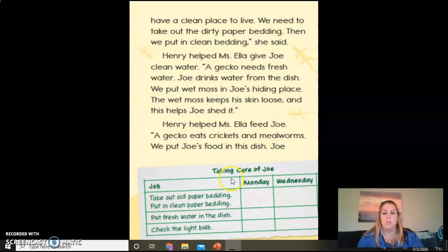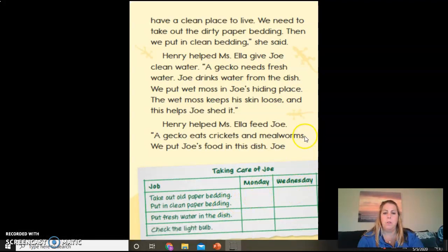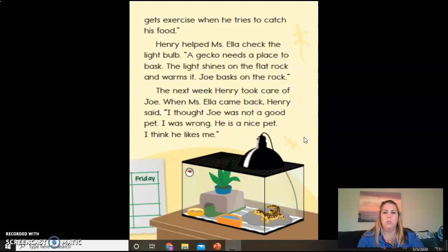You can see here, this is the list that says taking care of Joe, and it tells you in this column about what the job is. Like this one says, take out old paper bedding, put in clean paper bedding, and then it lists the day, Monday, Wednesday. Okay.